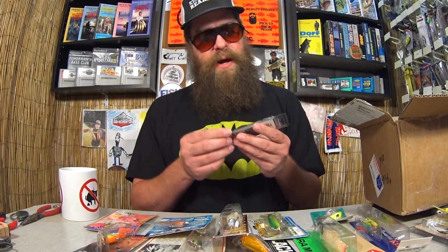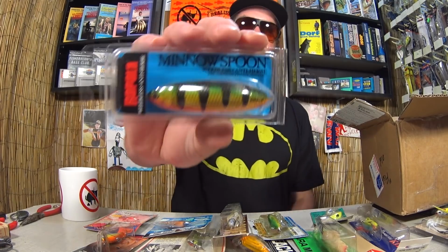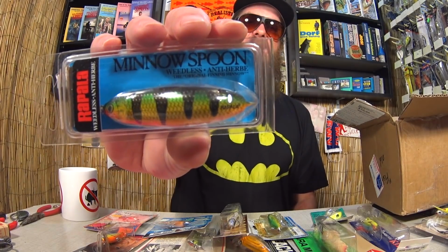Here we have a Rapala Minnow Spoon. Check it out. So it's a spoon in a perch pattern. This one I don't think is quite as old, right? Rapala.com. It has a website. Modern lure here, but still pretty cool.